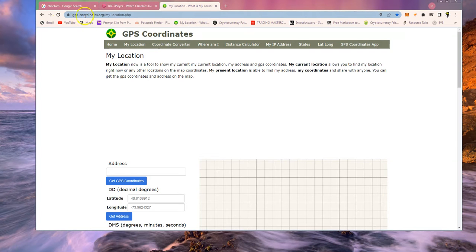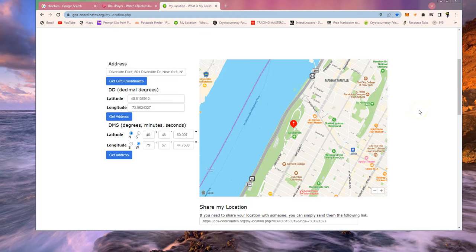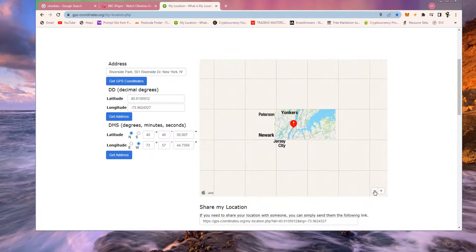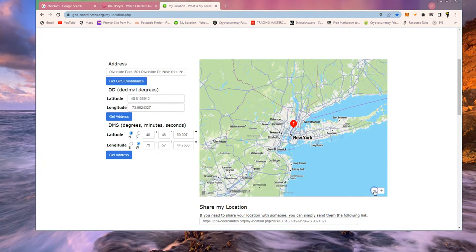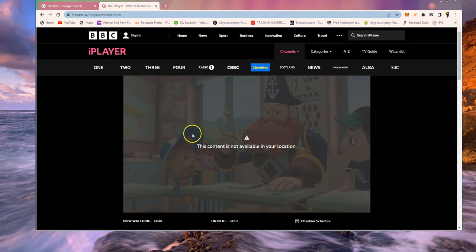This is gps-coordinates.org. This is a website that shows your location based on your IP address, which is exactly what BBC iPlayer is doing. And you can see it's looked up my location and seen that the IP address is not registered in the UK, it's in the US. So I will never be able to watch BBC iPlayer while this IP address is being reported in that location. So what can I do?